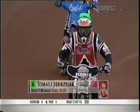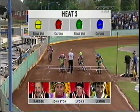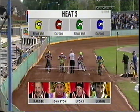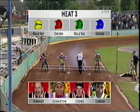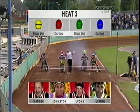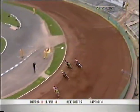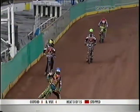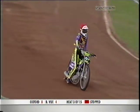The visitors from Belle Vue 3, which gate 2 is Jason Lyons, his first ride of the night for Belle Vue. Gate 3 is the captain of Oxford, Steve Johnston, who needs 2 points for 250 Elite League bonus points in his career. And on the outside is the experienced twice-time Danish champion, Brian Karger. Our starting marshal moves away with a purpose and almost a false start there. And certainly the man in green was Jason Lyons, who tried to anticipate the start, and it hasn't paid off. And I'm sure the referee is going to pull them back there for an unsatisfactory start with Jason Lyons, the man who was moving. I'm sure we get a chance to see that again.